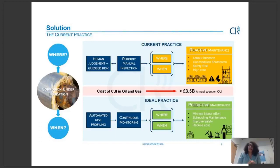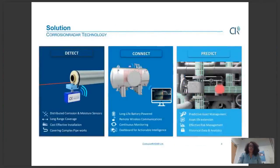Because of the visual inspection and the labor-intensive current practice, the cost of CUI for the oil and gas sector alone is more than 3.5 billion a year. A big part of that goes to the fact that you have to build scaffolding and remove the insulation. So the ideal practice is to have continuous monitoring, a way and a tool to automate and risk profile your assets, to narrow down the area of concern and know where and when to inspect. So moving the whole CUI management from reactive to predictive.